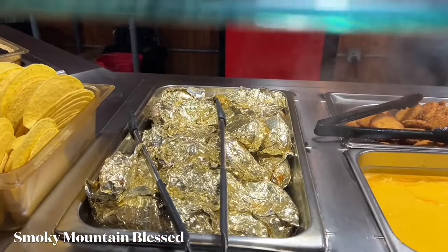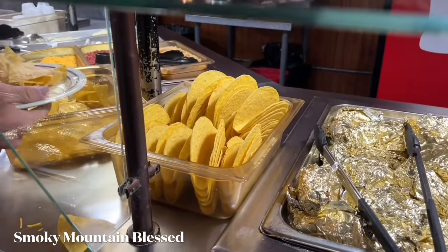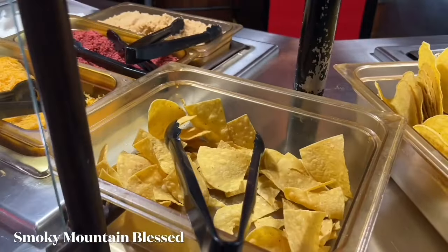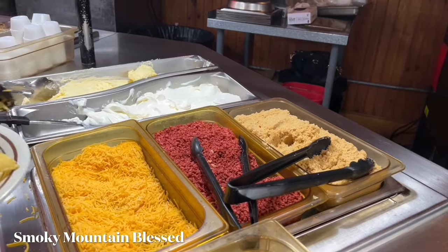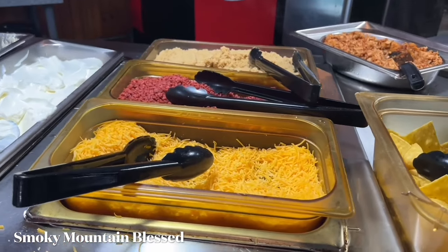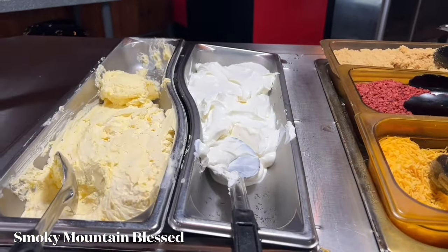And then this is your baked sweet potato, and here is your hard taco shells, and then your nachos, then they have your cheese, and it looks like more bacon bits, but I'm not sure what that is. It does say bacon bits. Yeah, so that's bacon bits, and it says cinnamon sugar. So that's cinnamon sugar. I thought it was a butter, but I guess it's not.